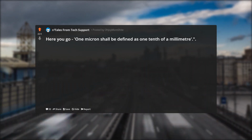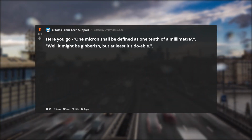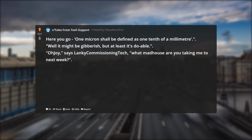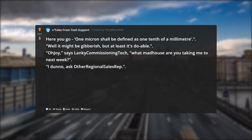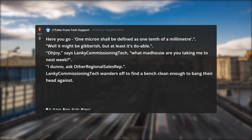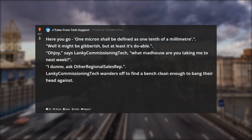"Here you go. 1 micron shall be defined as 1/10 of a millimeter." Well, it might be gibberish, but at least it's doable. "Oh joy," says lanky commissioning tech, "what madhouse are you taking me to next week?" "I dunno, ask other regional sales rep." Lanky commissioning tech wanders off to find a bench clean enough to bang their head against.